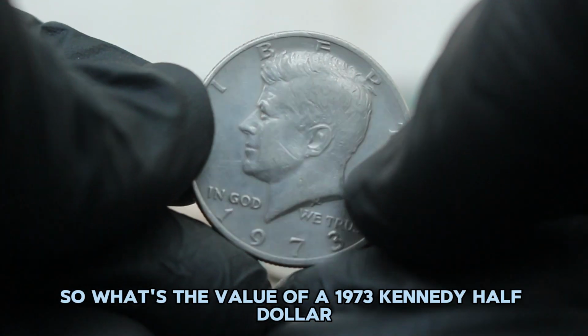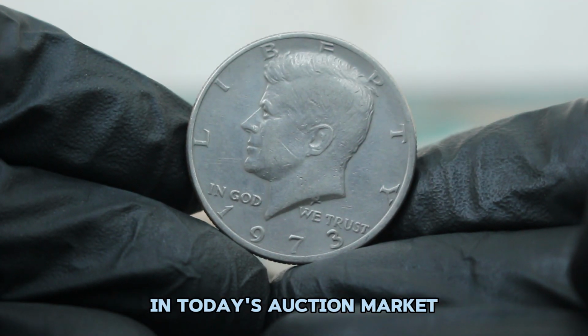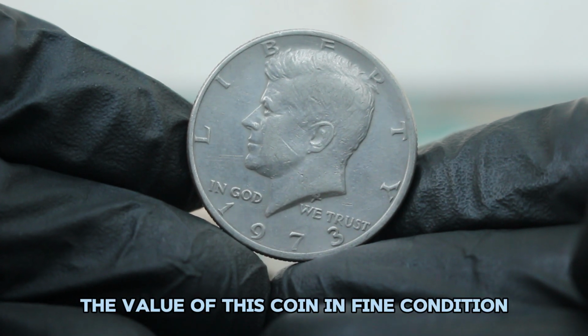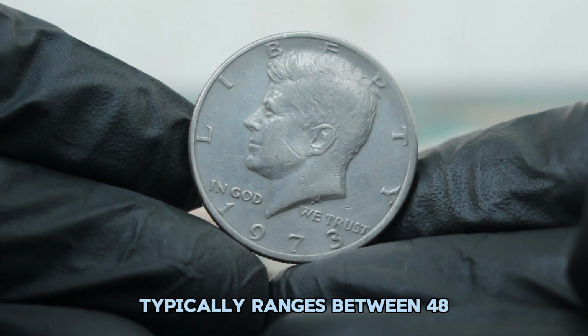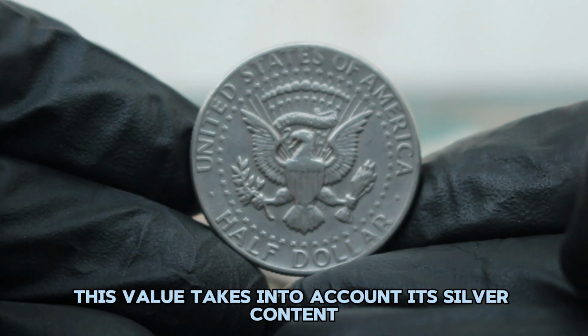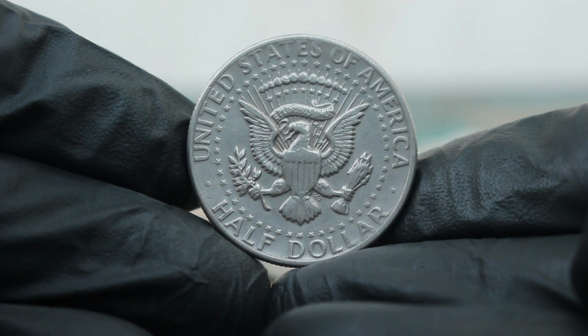So, what's the value of a 1973 Kennedy $half without a mint mark in fine condition in today's auction market? This is where things get really interesting. The value of this coin in fine condition typically ranges between $48,000 in the current market. This value takes into account its silver content, condition, and collector demand.